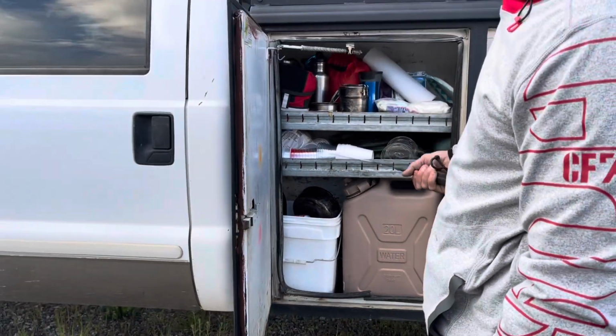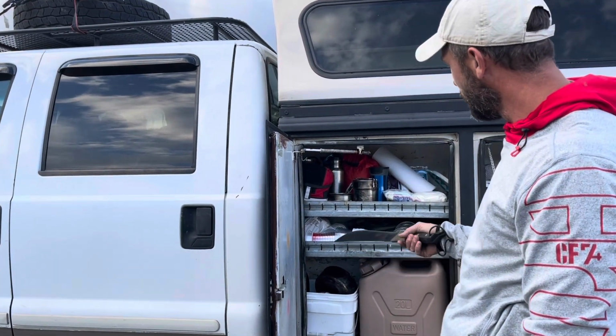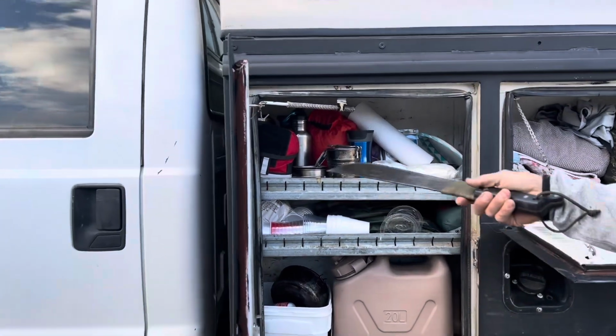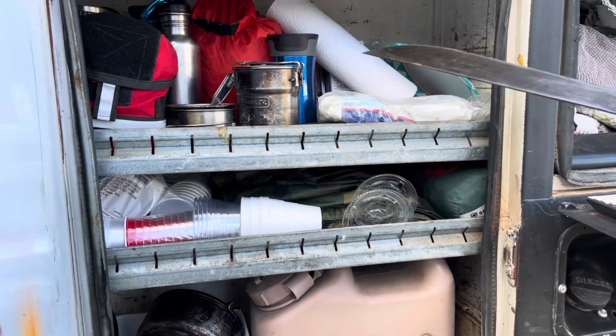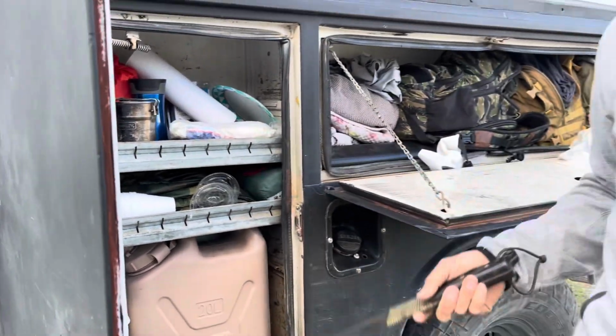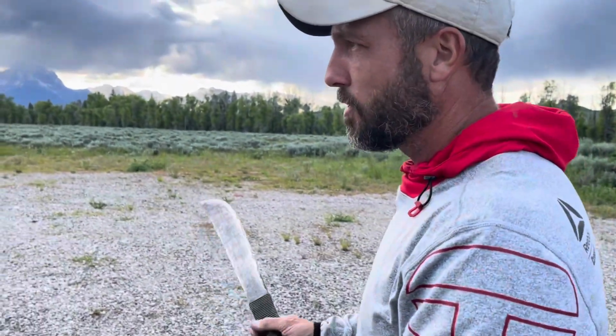In this compartment, I keep my basic camp stuff, some drinking water, cooking supplies, water bottles, first aid kit, and things of that nature. Wet wipes, that's a big one. If you're out on the road or you're just camping, you're in some sort of austere conditions for a while and you can't have a shower, man, the wet wipes are the ticket. But we've been finding creeks and rivers and stuff, and we've stayed at friends' houses and things of that nature on our trip so we can get cleaned up. But the wet wipes is a win.